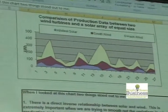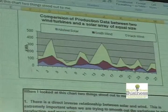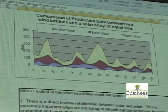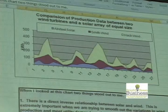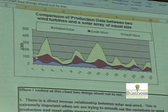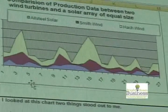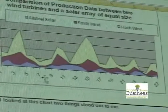Okay? The purple on the bottom is a solar array in Muscatine, Iowa. It's located on top of All Steel Incorporated. And again, if you want to look at this stuff, it's out on my website. On the monitoring page, you just click on it and bring it up for you.